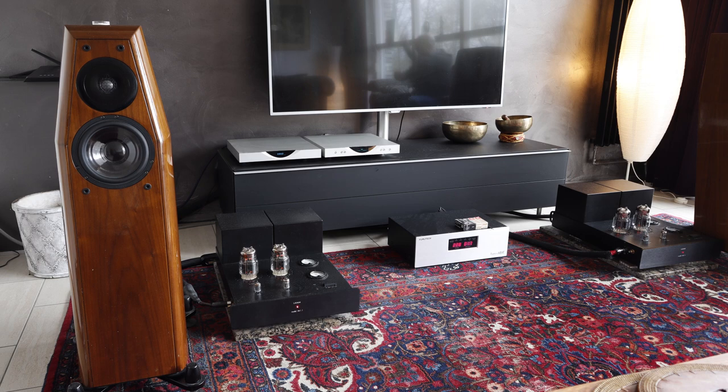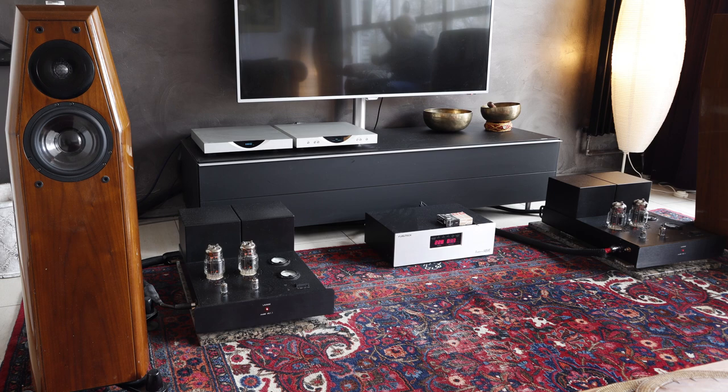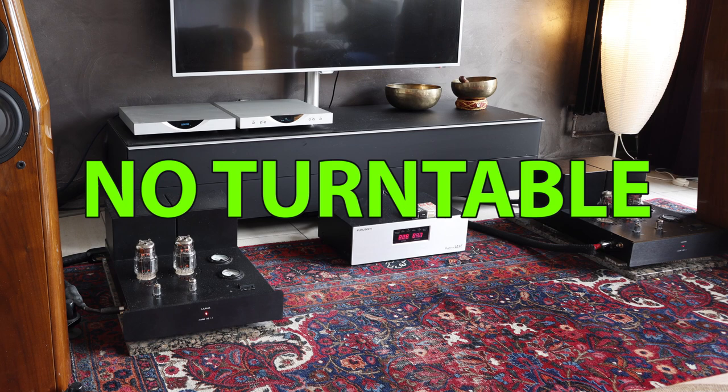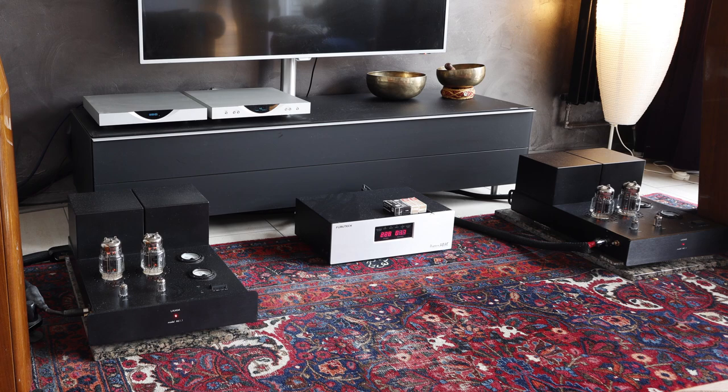Now let me tell you about this system. This is not a big system, meaning there are not a lot of components in there. A preamp, a streamer, mono amps, loudspeakers, and that's it. No DAC, no turntable, no subwoofer, no CD player, no tuner, nothing. But this system is very carefully put together. So what is in this system?